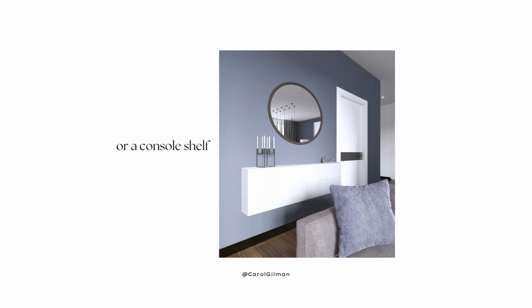And then with all these beautiful things about console tables, one area that I wanted to touch on in this video is about clearances around console tables. I sometimes refer to that as wiggle room. So making sure there's enough wiggle room in front of the console table as well as the sides.